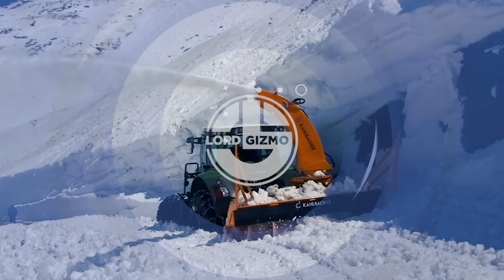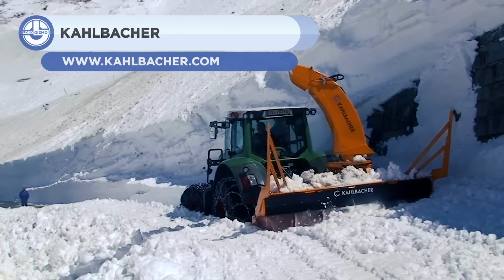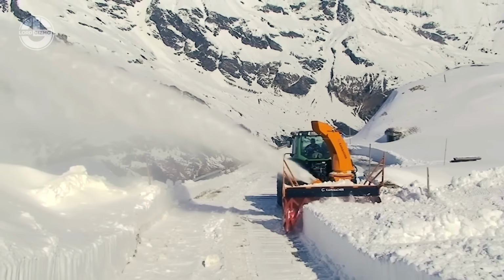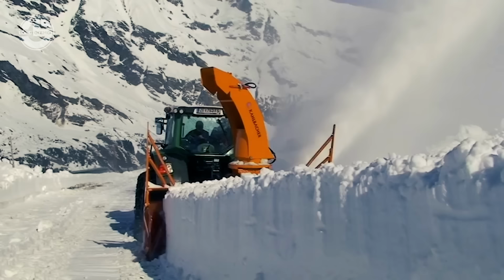KAHLBACHER is globally known as a premium manufacturer of snow clearing machines. The company also designs a variety of different mounting options and vehicle-specific solutions for carrier vehicles of all kinds. Here, the KFS-1150 from KAHLBACHER is in action, which is a versatile snowblower attachment unit. It can be used with a 600 horsepower tractor.